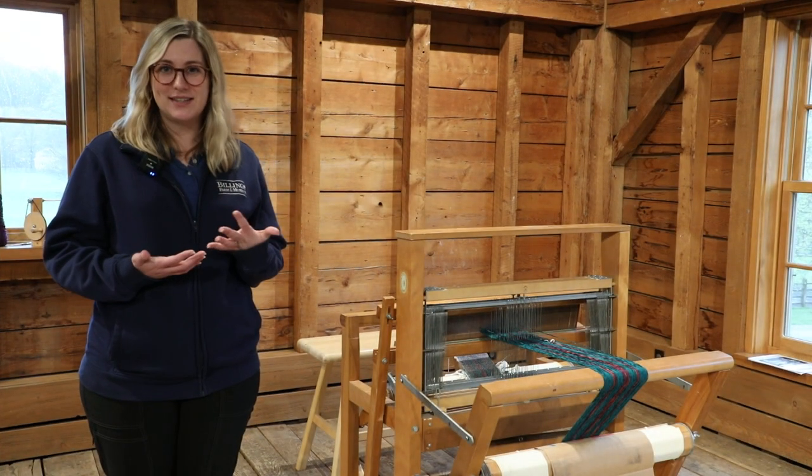So we have lots of things going on. We have a really fantastic herder here, Jim McCray, who has brought his border collies and is herding sheep out in the pasture, doing demonstrations on that.